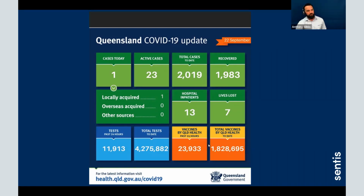So if I look at total vaccines by Queensland Health to date, 1.8 million vaccines. What does that actually mean? What percentage of the community is that? Is that one or two shots, et cetera? With the 23,000, yep, that seems like a lot.